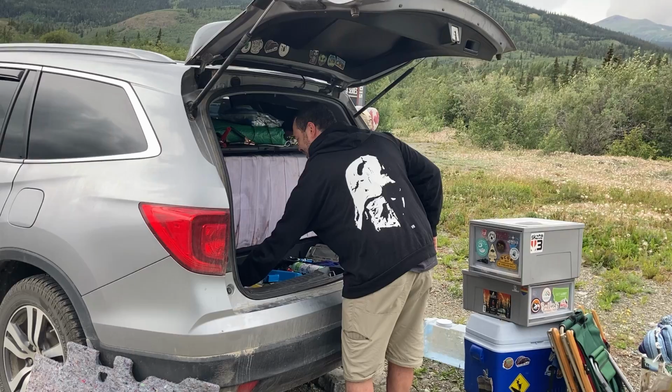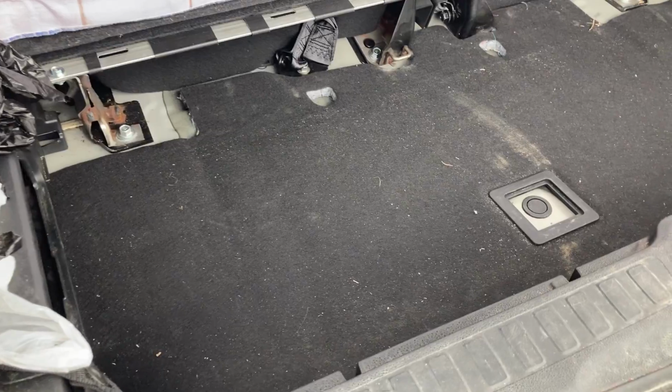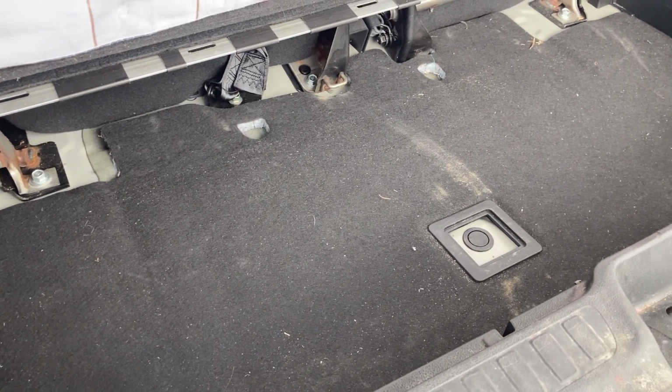The carpet is mostly dry and we don't really have anywhere else to keep it, so we're gonna put it back. Getting this carpet back in is no easy task. It's almost like they didn't want us taking it out or something. The carpet is finally back in.